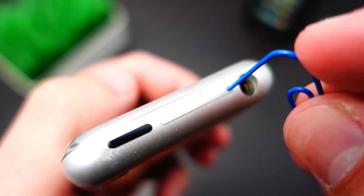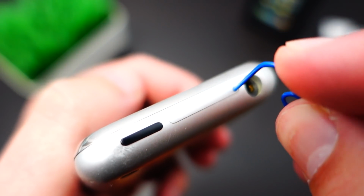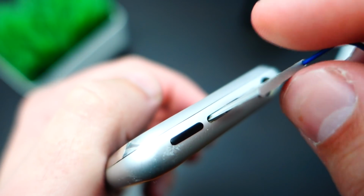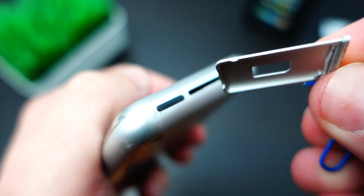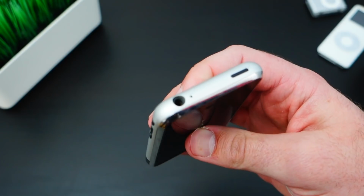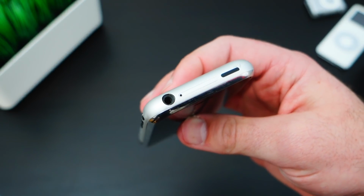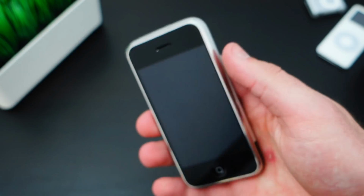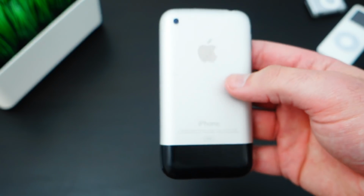Next, there's a mini SIM card tray that you can eject with a paper clip. As you can see, there's already a SIM card installed since this phone is locked to AT&T, so I won't have to worry about replacing it anytime soon. There's also a recessed headphone jack, which could be frustrating since only the included Apple headphones are directly compatible, although you can use an adapter to connect other headphones.